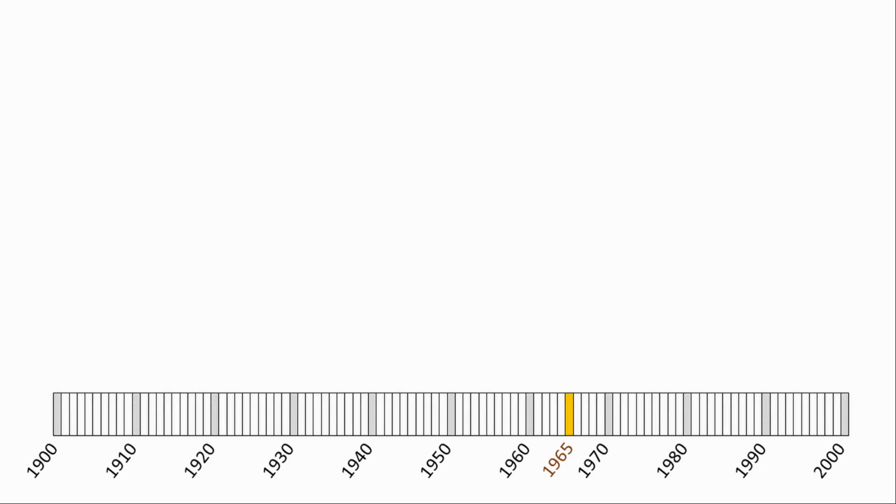This book was published in 1965. Now, in the UK, there were several major events that really shaped the first half of the century in many ways, but certainly in culinary terms.